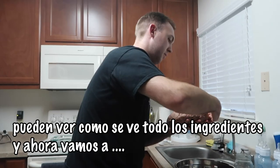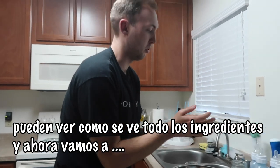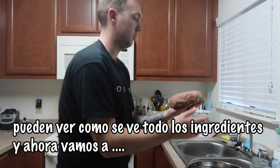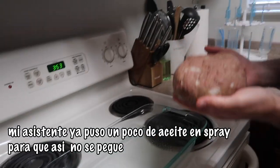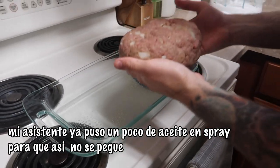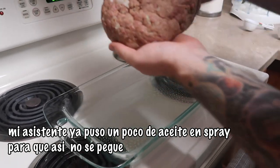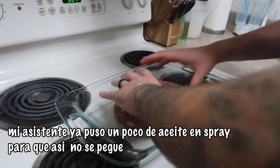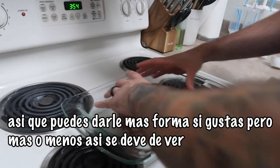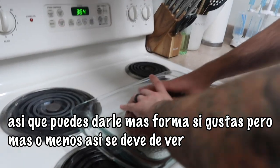I mean, kind of. Yeah, and you see all your ingredients that you put in there, they're kind of poking out a little bit. And then what you do with this, my assistant just laid down some cooking spray. This is just to make sure that it's not sticking to the pan at all. Kind of toss it in there. You can form it a little bit better too, once it's in the pan.